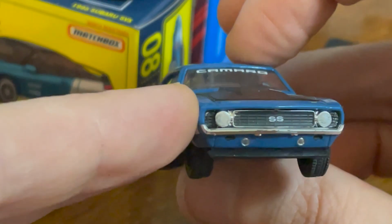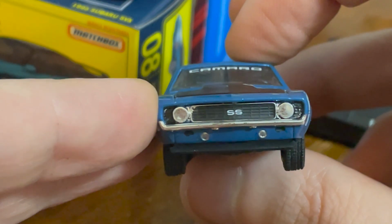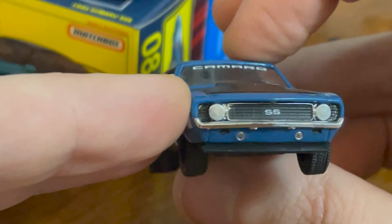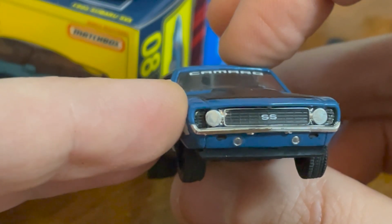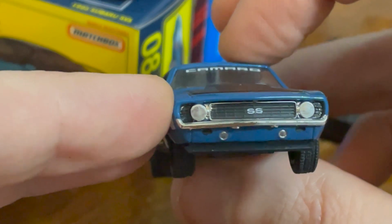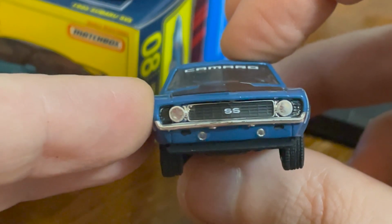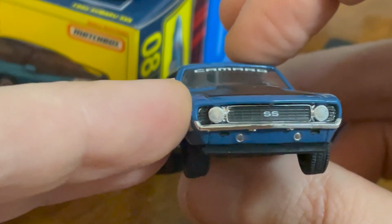I kind of like it. I think it works. I mean, obviously you can see the connecting line to the outline of the grill. Might have been interesting if they painted so they seemed genuinely separate from the grill.